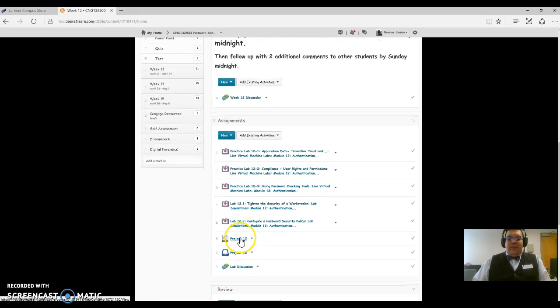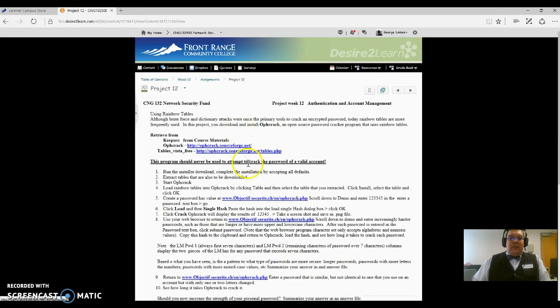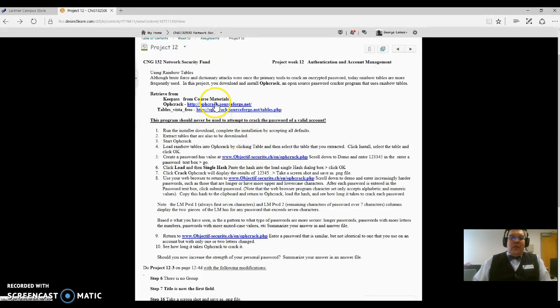In this week's project, make sure you give yourself some time. OFRAC and KeePass, Vista tables. The problem people usually run into with the lab is when they go to install the free Vista tables, they don't pay attention to where the table zip file downloaded to. So when you download the zip, extract it, and then make sure you know exactly where it's at.